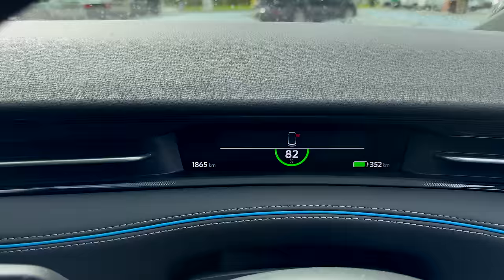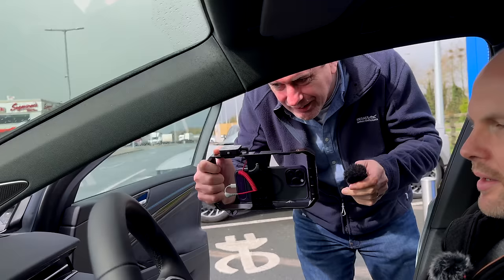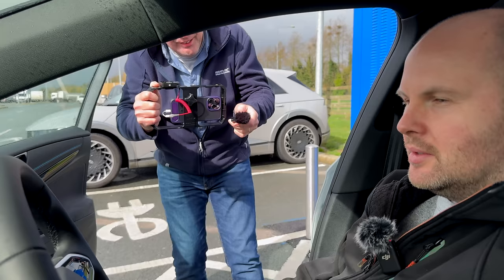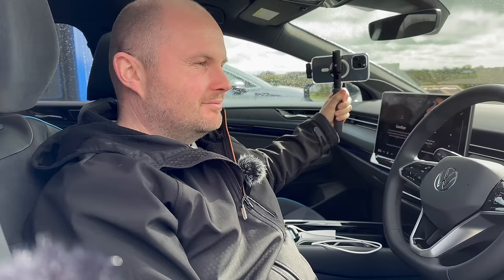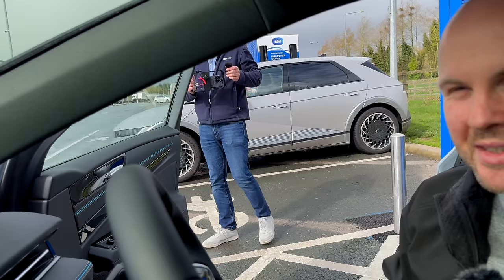No charging. I've got 82%, 352 kilometers, so I don't actually need to charge. I mean, you can always top up. But never pass a charger when you're... That's the problem. I can keep going all day long. Okay, well, I better move then. I'm not going to block this. I really need a whiz. Right. That's not fair, but anyway.